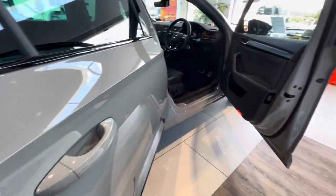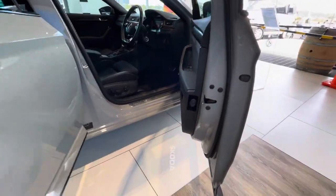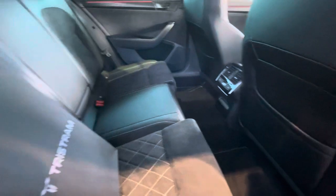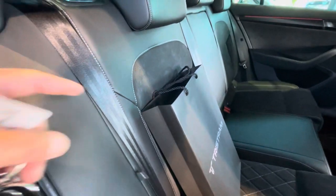A wonderful car all around, plenty of space. As you already know, it comes with a little umbrella inside there in case you need it. In the back seats, plenty of room. Seats go back and forth and they do recline.